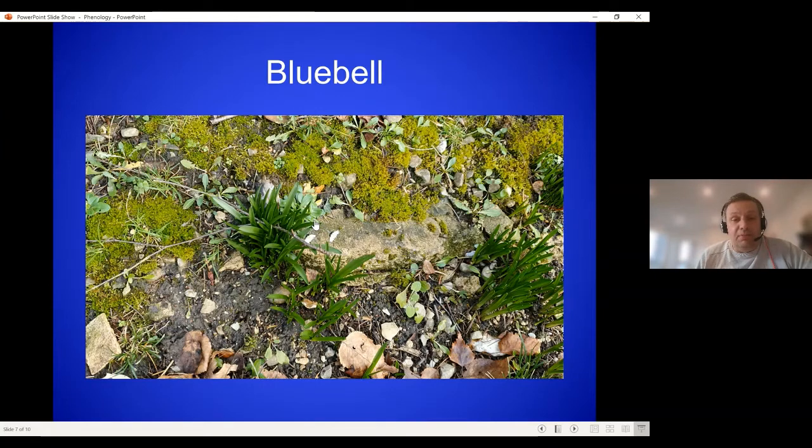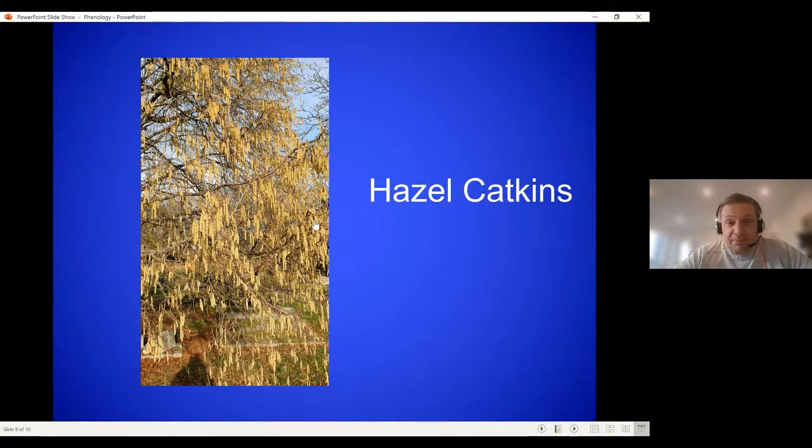There is English bluebell, which is a very delicate, dainty looking flower, a Spanish bluebell, which is an introduced species, and the two can breed into each other, creating something called a hybrid bluebell, which contains features of both those bluebells. Ideally, English bluebell is the native species, and we want to keep as many English bluebells as we can, but they do hybridize sometimes.